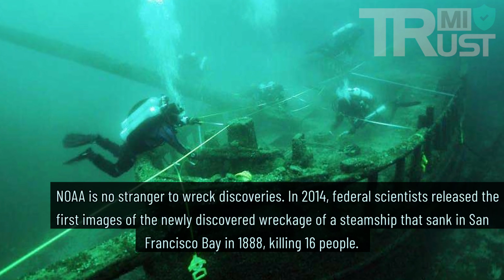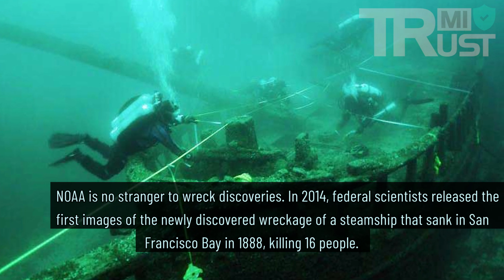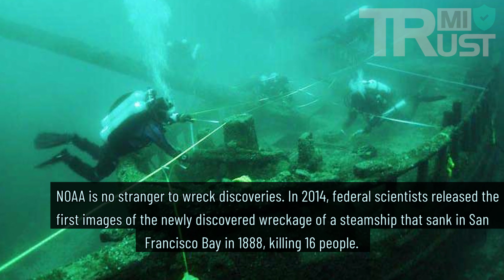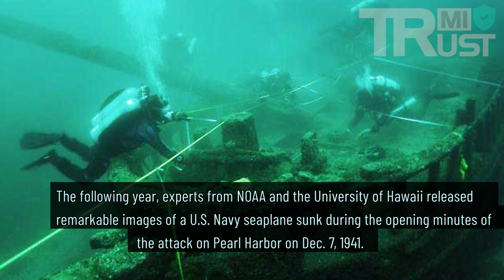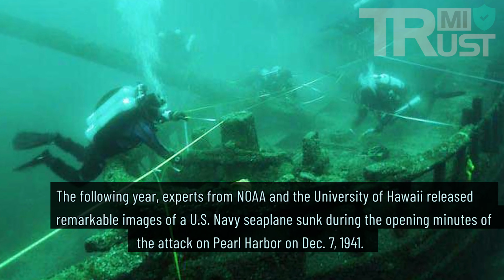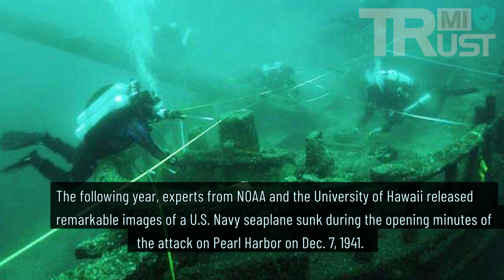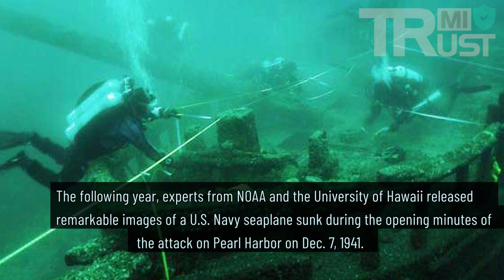NOAA is no stranger to wreck discoveries. In 2014, federal scientists released the first images of the newly discovered wreckage of a steamship that sank in San Francisco Bay in 1888, killing 16 people. The following year, experts from NOAA and the University of Hawaii released remarkable images of a U.S. Navy seaplane sunk during the opening minutes of the attack on Pearl Harbor on December 7, 1941.